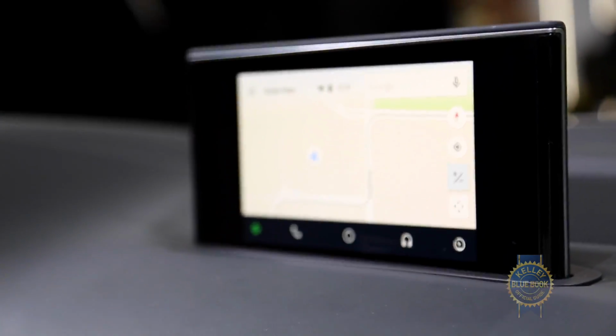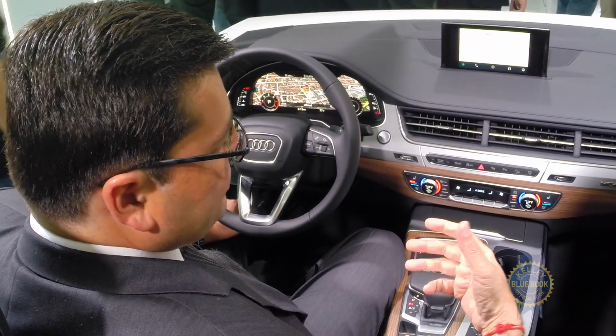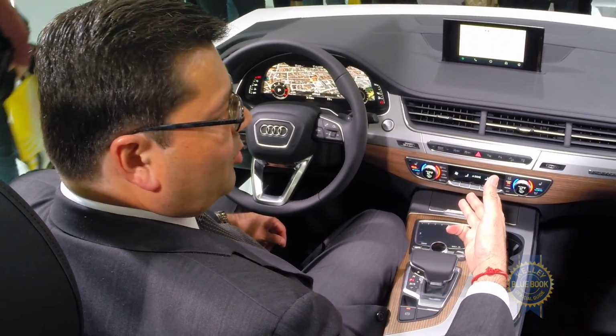You can make the system work with applications from the Google Play Store, from different kinds of media that you would like to bring in, whether it's different internet radio providers. Whoever you actually have on your smartphone will be able to work here as long as it's compatible with the Android Auto mode or the CarPlay mode.